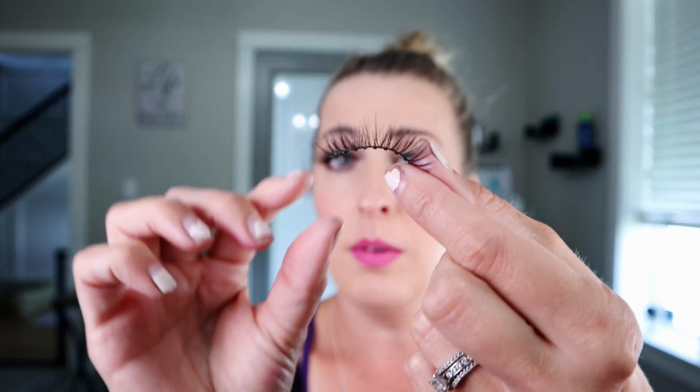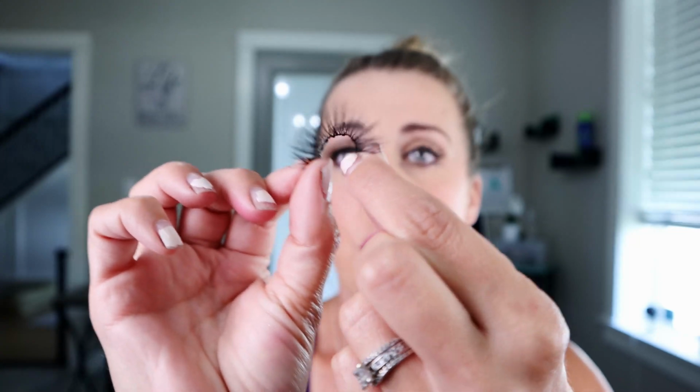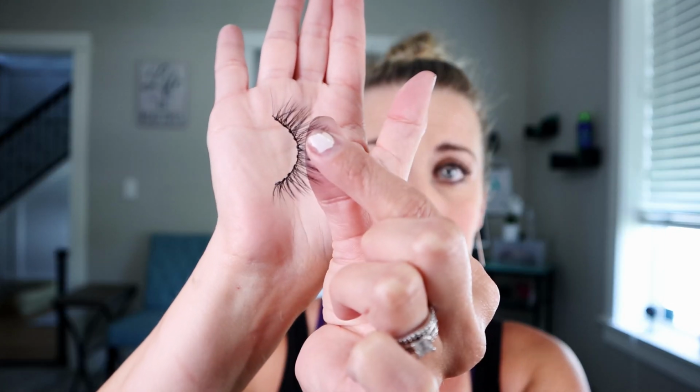I'll show you. My line is not perfect whatsoever, but that is okay because that band really does hide it. Grab our other lash. And I will tell you, since I have worn these lashes, they are curved very well, but you do want to make sure you loosen up that band and get it a nice C curve. You can see how that band is very curved.